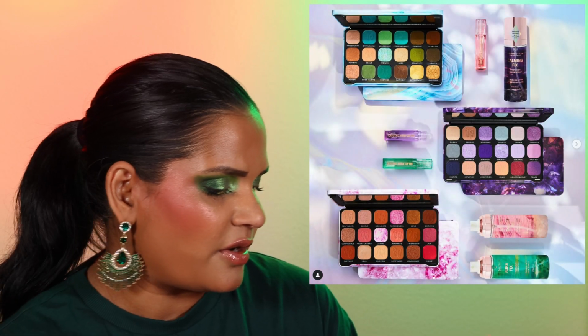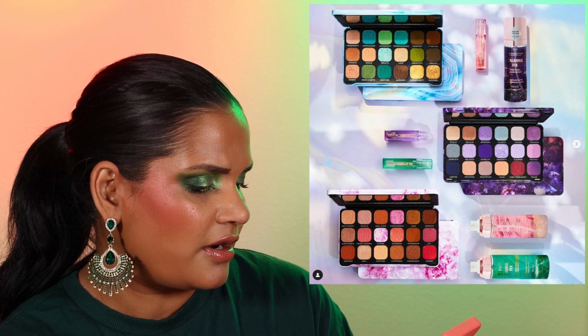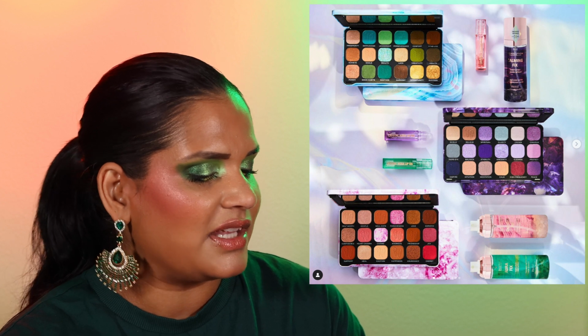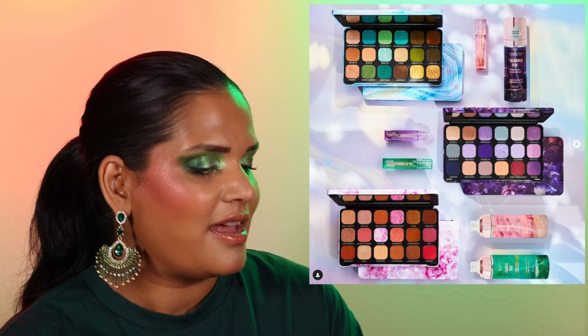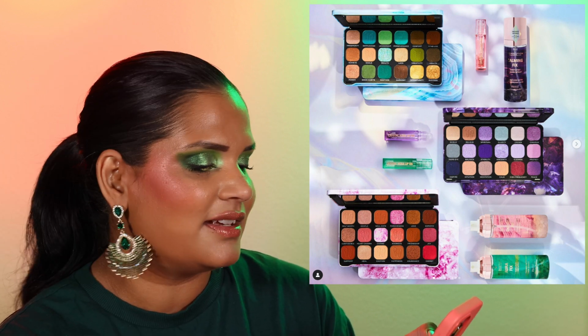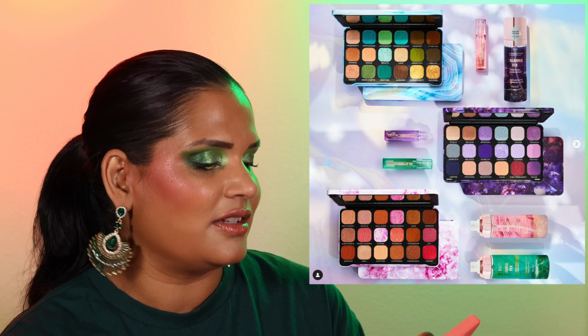Okay, next thing I'm anti-hauling is this Crystal Aura collection from Makeup Revolution. This looks so aesthetically pleasing the way the palettes are laid out, and when you see all three of them together, it is very eye-catching. I feel like this is good product photography because it's making me want to try these palettes, and realistically, I just have to remind myself that I don't necessarily love the Makeup Revolution formula.